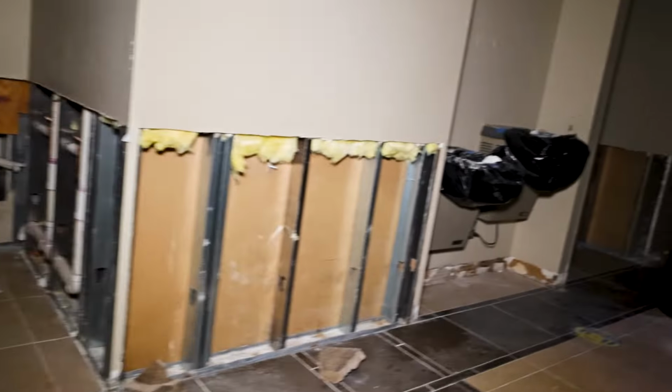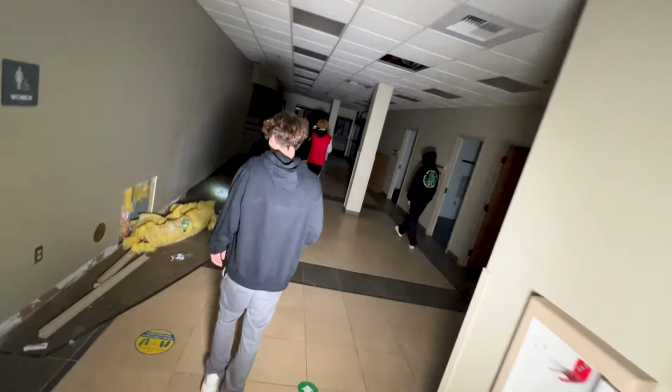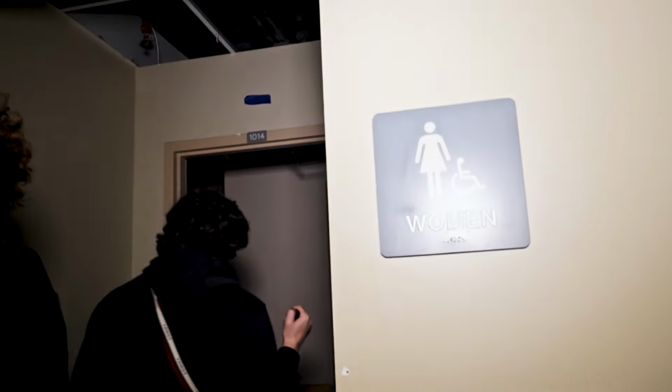Alright, which one are we going, right or left? This is sketching me out, bro. Let's check out the bathroom. We should try to stay where we can see a door, you know? I know, this is territory, bro.